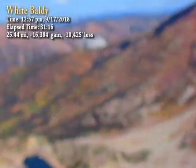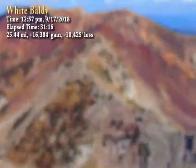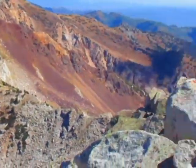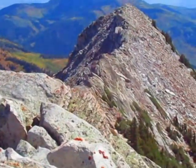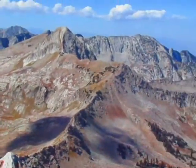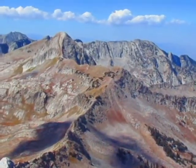Just short of 1 o'clock on the summit of White Baldy. Coming over from Red Baldy. And on the summit ridge. Next, on to the Pfeiffer Horn.